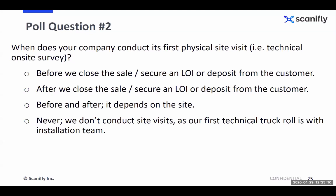But I think the takeaway that we're seeing as a trend here is the majority of people are relying on satellite imagery to an extent, which is how you're able to go after closing the sale. But nonetheless, there's still a necessity to see the site for yourself, to verify data, and make sure that that's communicated accordingly, both to your team internally, but also to the different customers that you're interfacing with. Also notable, and what we've also seen, is very few people are rolling a truck for the first time when it comes to construction, a technical truck roll. We have heard of that business model, but increasingly it's not something that we're seeing be feasible.